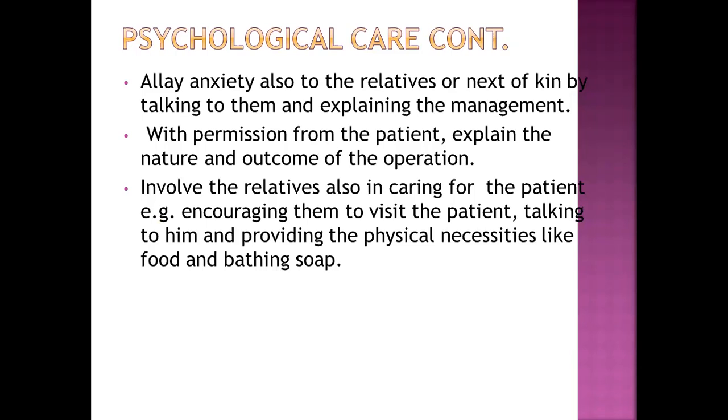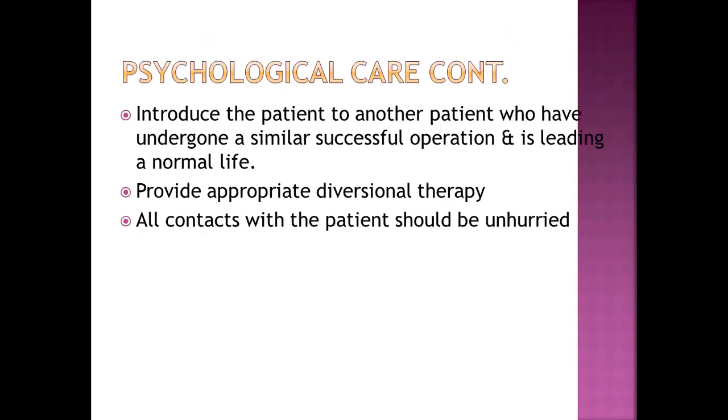So allay the anxiety also in the relatives and the next of kin by talking to them and explaining the management of the patient after surgery. Then with permission from the patient, explain the nature and the outcome of the operation, involve the relatives also in the caring for the patient, and encourage them to visit the patient, normally talk to them, provide physical necessities, and provide the emotional needs of the patient. Then introduce the patient to another patient who has undergone a similar or successful operation and provide appropriate diversional therapy. Because the patient is so anxious, you can maybe give them a phone or a book or make them watch TV so that they get their mind off the operation that they are about to go through.